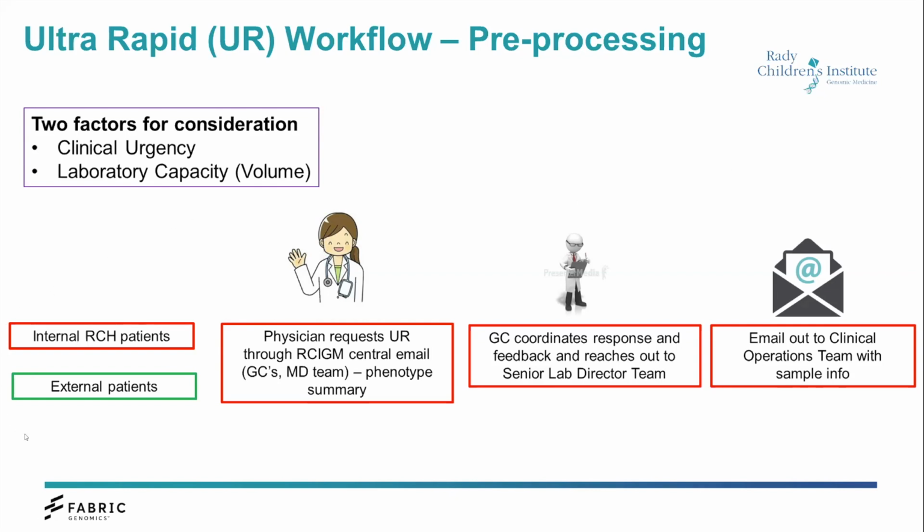The patient's medical team requests the whole genome sequencing to be processed as ultra-rapid due to clinical urgency of their patient. This request is reviewed by the RCIGM clinical team, and next our genetic counselors coordinate the response and feedback and reach out to the lab director team. Then the clinical operations team receives an email with the sample information, and then the laboratory process begins.